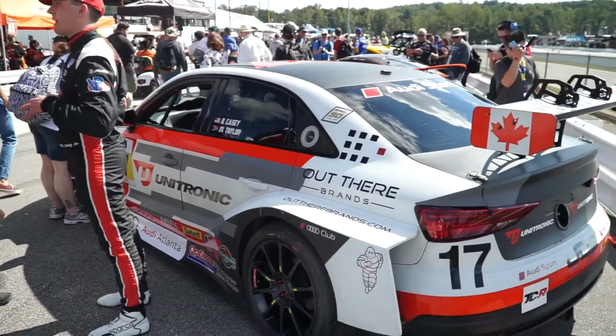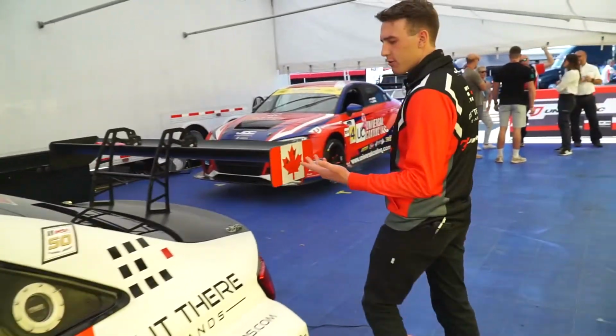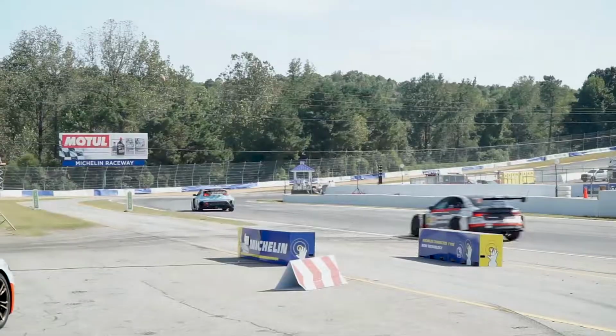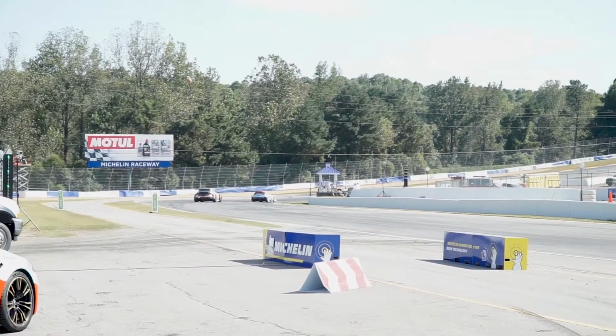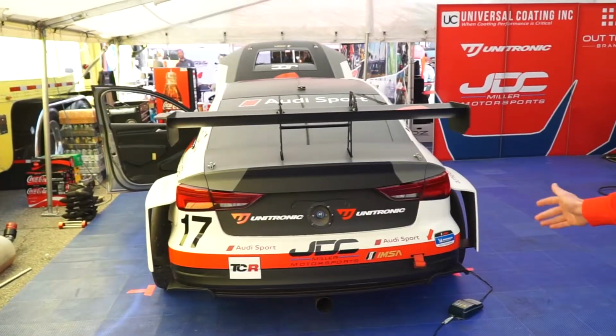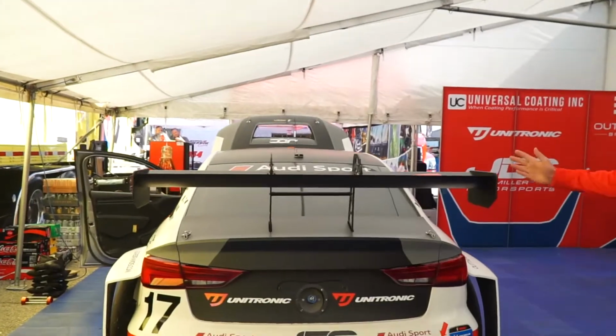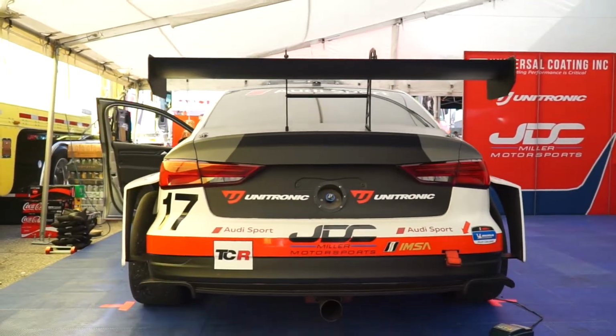And then moving to the back side, you can see the big rear wing, fully adjustable depending on what we need on track. The coolest part, I think, is looking straight on from the back. You get a really strong perspective of just how wide the car is. It is unbelievably extended on both ends of it.